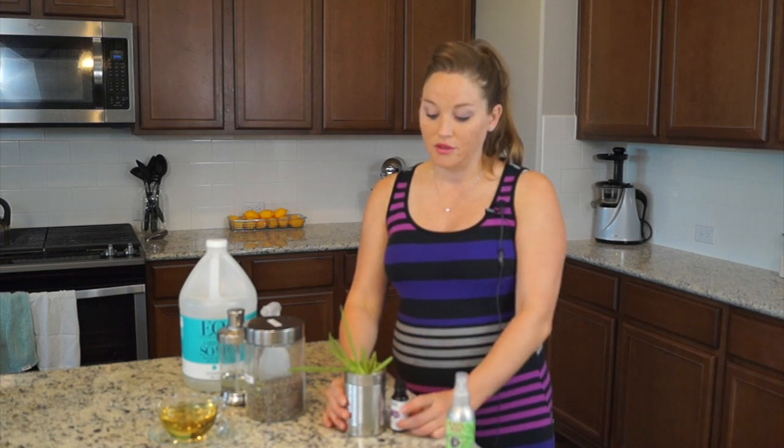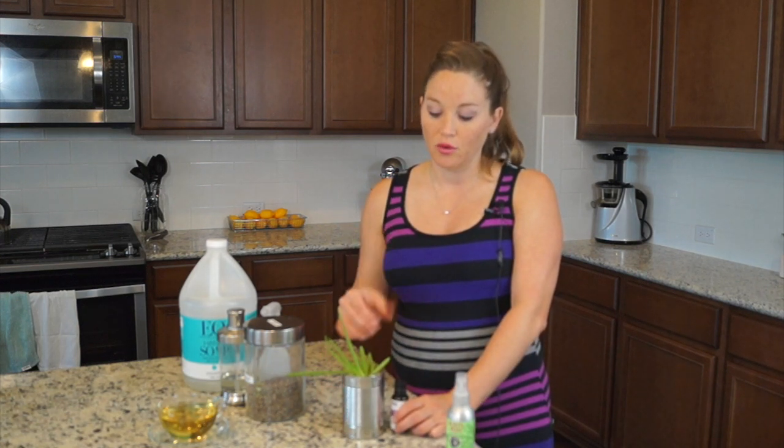I'm not even kidding. I promise you. So I love to use it when I've burnt myself on the stove or for a sunburn, which I haven't gotten in a really long time because I'm really good about keeping sunscreen on. Gotta be. The next thing is a yoga mat spray.